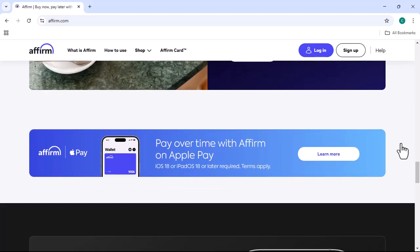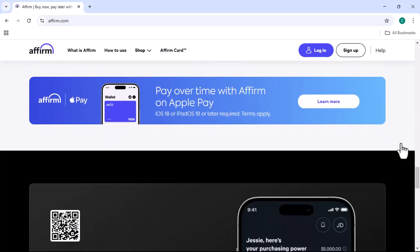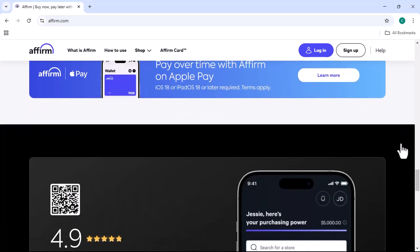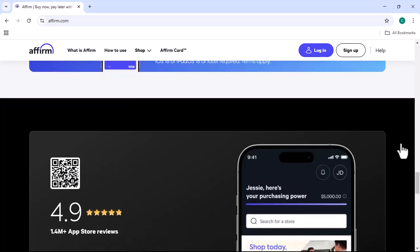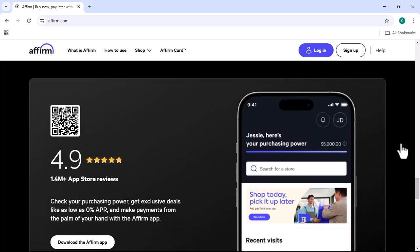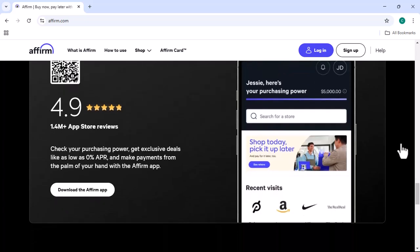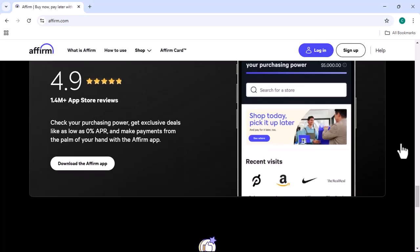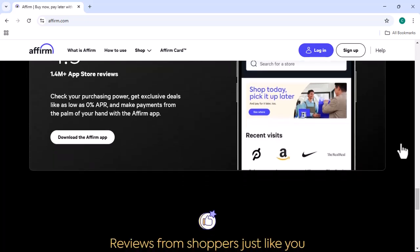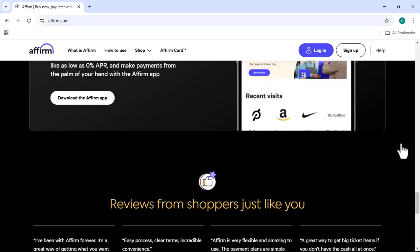Before we get into the nitty-gritty of fees, let's take a quick step back. Affirm, like many other buy now, pay later services, operates on the principle of providing point-of-sale financing. Essentially, they're offering you a short-term loan at the checkout. You apply, get approved, and then pay back the loan in installments. This allows you to spread the cost of a purchase over time, making it more manageable. Now, the core question, what are the fees?